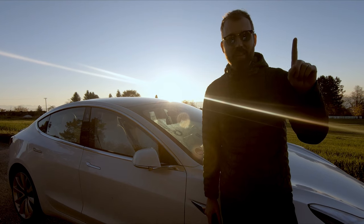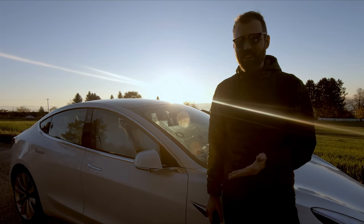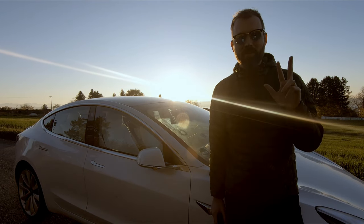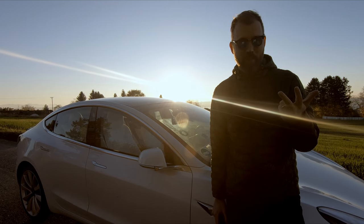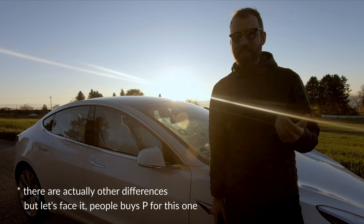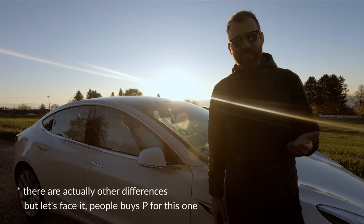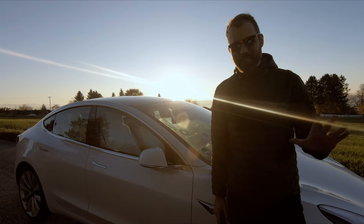The number one thing we love the most is acceleration, and it's actually the only reason to get the performance version of the Model 3. The Model 3 comes in 3 models: the standard, the long range and the performance. The difference between the long range and the performance is just that the performance is much faster when starting from 0 to 100. It's completely superfluous but totally stunning.